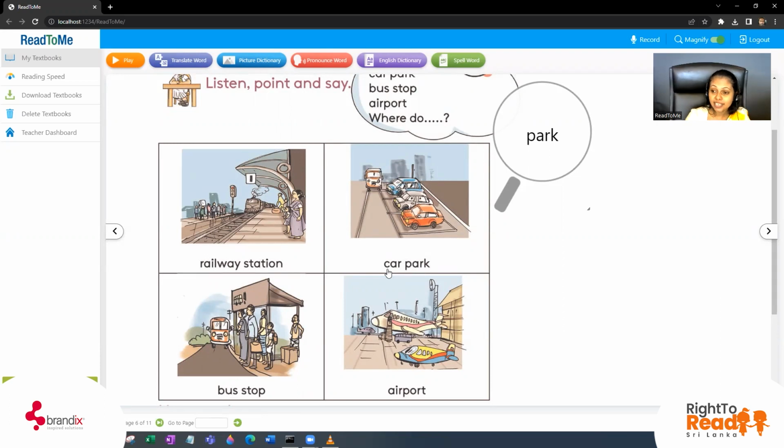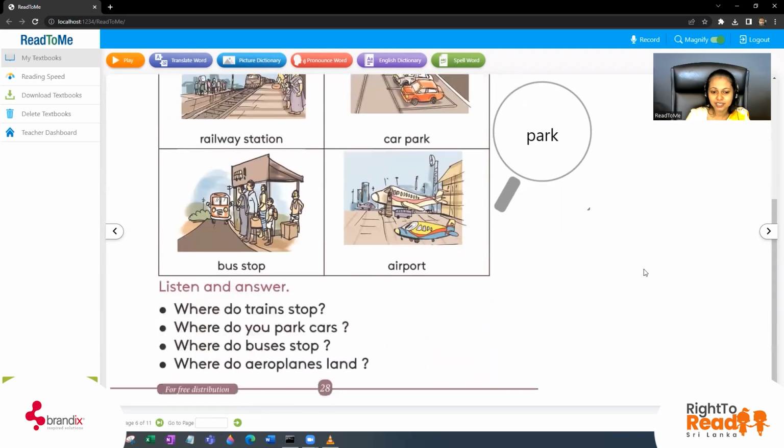Then what is a car park? Yes, it's where the car parks. Then what is a bus stop? That's where we get into the bus. Yes, then airport, that is the place where the aeroplanes stop. Yes, okay. So there are some questions.